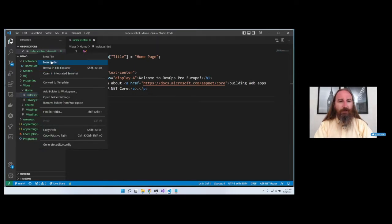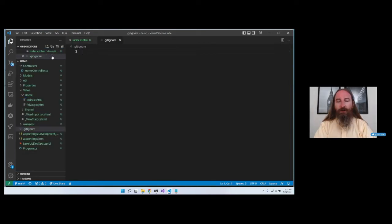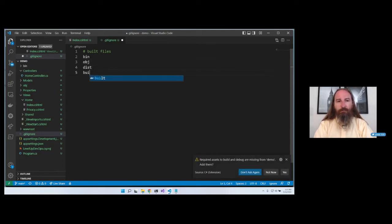So let's create a new file. This is a .gitignore. And here in this .gitignore file, we want to list all the files that we don't want in our repository. Now they break into a couple of groups. We don't want built files. So we have our bin and obj. We definitely don't want those in bin, obj. Maybe we have a dist folder or a build folder. We don't want those in our repository.